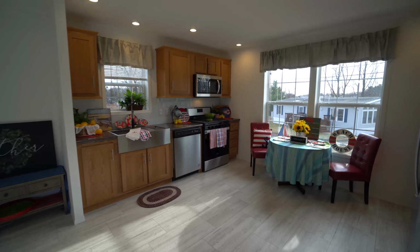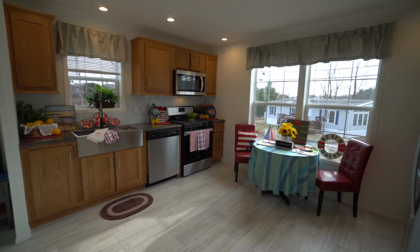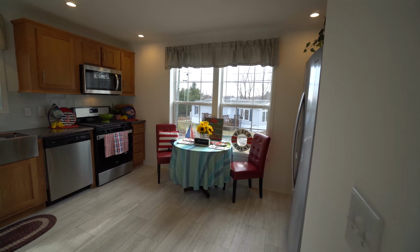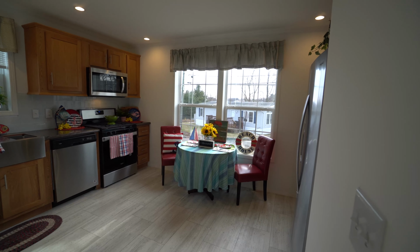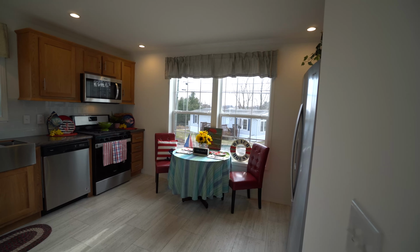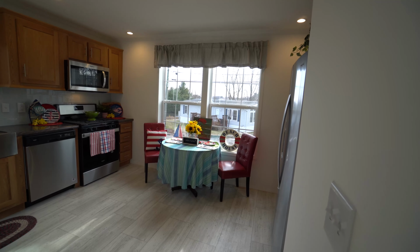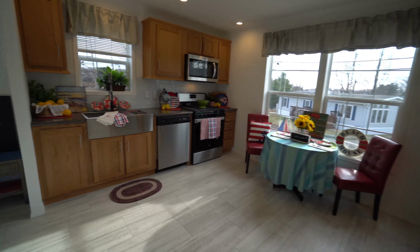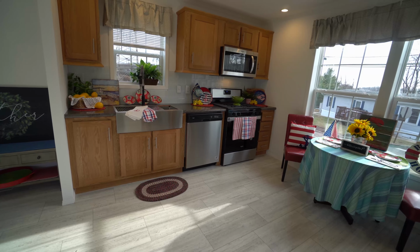Now we'll take a look at the kitchen. So we've got a little table right there, but you could very easily put a dining room table, a much larger one there. You can see that the window here brings in a lot of light with it being directly on the street. And along with that, I think the walls also being white do brighten up this house with the reflection.